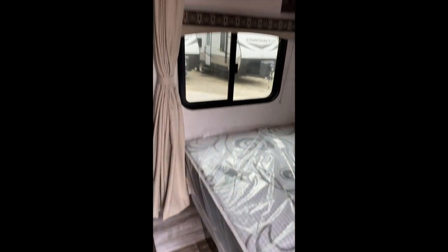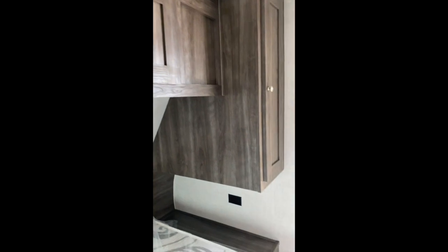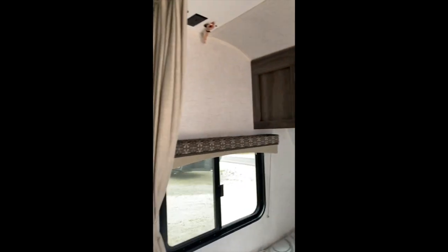More storage is under the bed here. This is a queen size bed. TV hookup. More storage above. So great both sides. We've got a little curtain draw here.